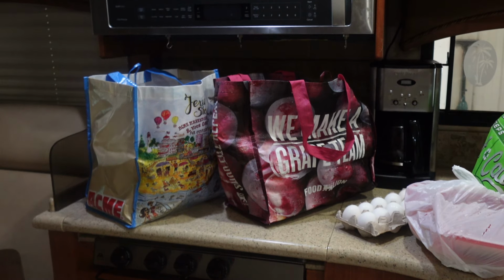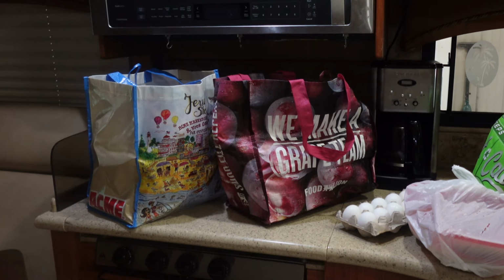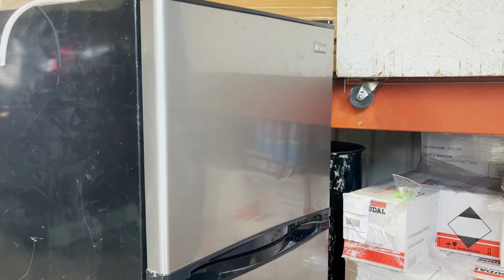I thought I had the refrigerator really cleaned out, and I have two bags of stuff from the refrigerator and a bag and a half from the freezer, along with my eggs. Put them all into the refrigerator here, and we are ready to step outside and let them do their magic.